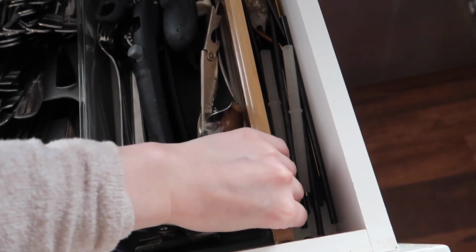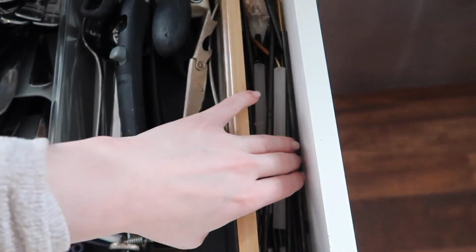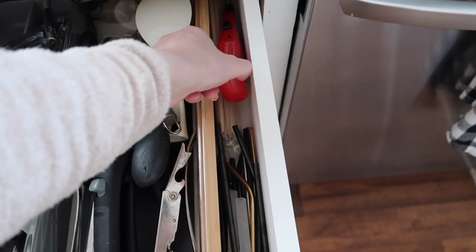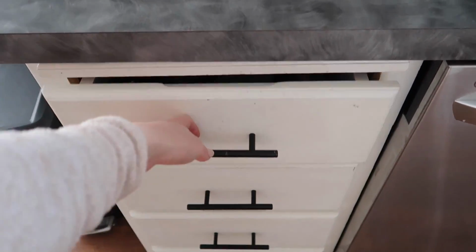You guys saw me put in this little bamboo divider, which is working well so far in the day that I've had it in here. And I just needed a spot to put all of my metal straws. I have some silicone straws in there, and then also some chopsticks, and then my little aim and flame. But that is the flatware drawer.